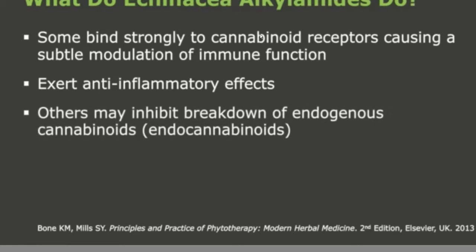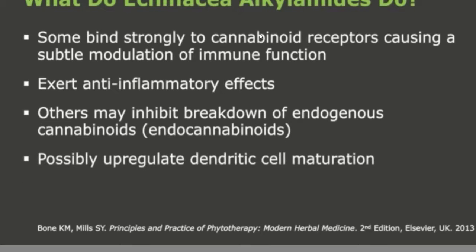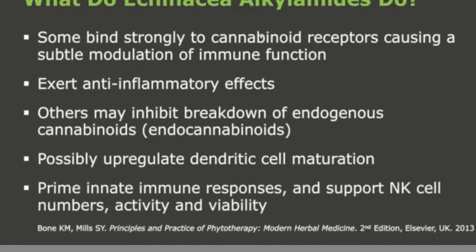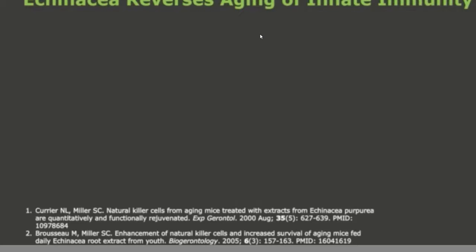They also inhibit the breakdown of your own endocannabinoids, extending their effects in your body. They possibly upregulate dendritic cell maturation. Again, all speaking to the innate side of immune function. As mentioned, they potentially prime innate immune responses, and they support natural killer cell numbers in terms of both their activity and viability. This last point is based on in vivo research on mice. This experiment showed that echinacea actually reversed the aging of innate immunity.